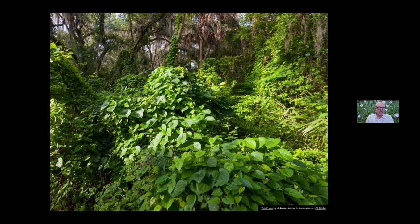Some plants that have been introduced from a different place become established and don't cause any problems at all. And they're not considered invasive. They're considered exotic, yes, but until they start showing problems, they might be referred to as an established exotic. Not invasive, just an established exotic.